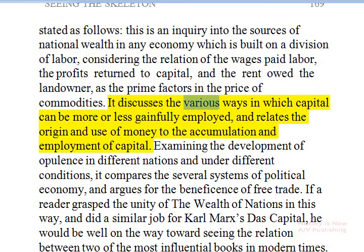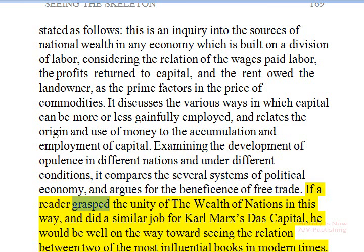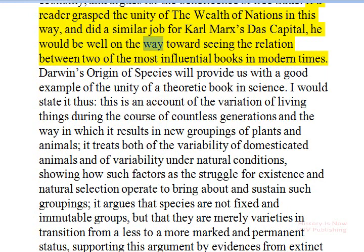It discusses the various ways in which capital can be more or less gainfully employed, and relates the origin and use of money to the accumulation and employment of capital. Examining the development of opulence in different nations and under different conditions, it compares the several systems of political economy, and argues for the beneficence of free trade. If a reader grasped the unity of the Wealth of Nations in this way, and did a similar job for Karl Marx's Das Kapital, he would be well on the way towards seeing the relation between two of the most influential books in modern times.